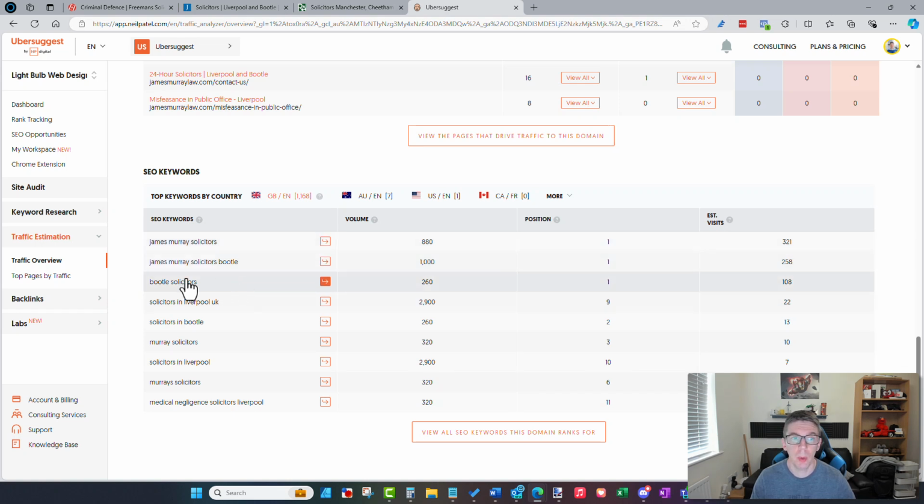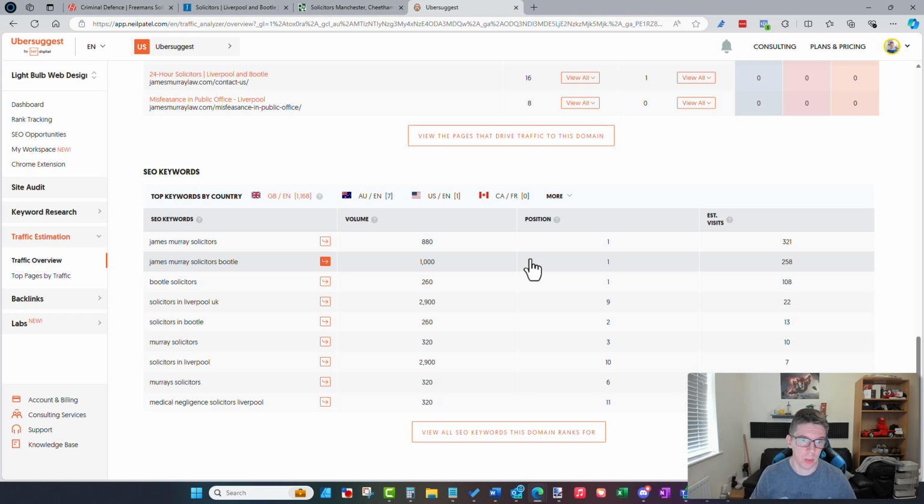You are number 1 for Bootle in terms of location. But in Liverpool, you're sitting at number 9, 22 clicks a month, and on average it reckons you're missing out on basically 2,880 odd visits. Even in Bootle, you've got half of them you're missing out on. Not a lot. You can be already at number 1, might just need some work on your meta descriptions and page titles.